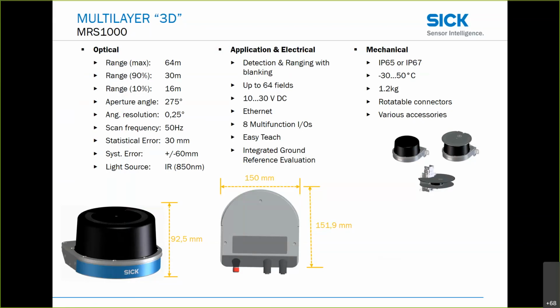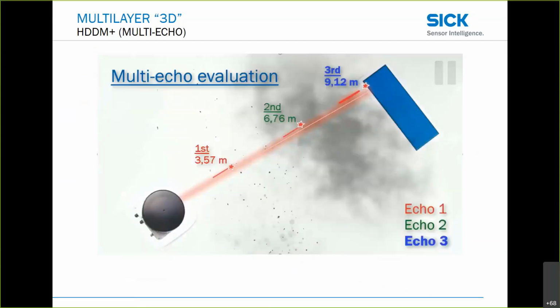Just to give you some idea, a lot of the targets that you'd be shooting at, say cardboard boxes or pallets or something along those lines, are probably going to be close to the 90% range, so somewhere in the 25-meter ballpark or so. So that's a very long range that comes out of the MRS 1000. And a lot of that is due to the HDDM technology and then the multi-echo technology, which I'll talk about real quickly here.